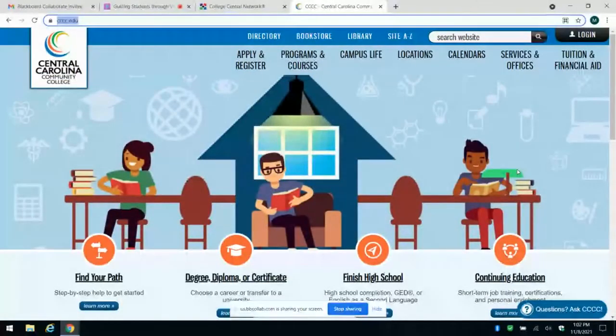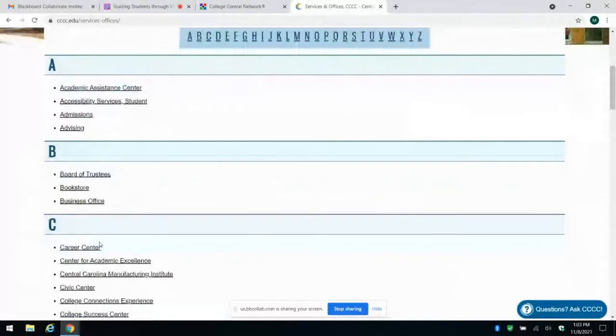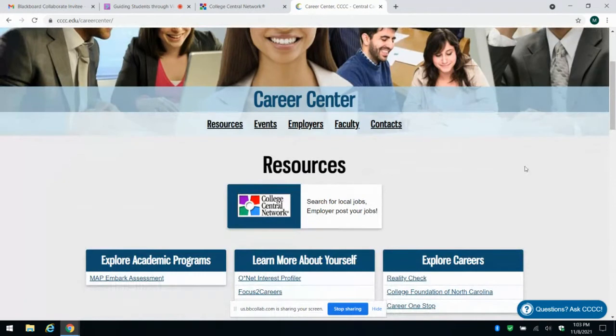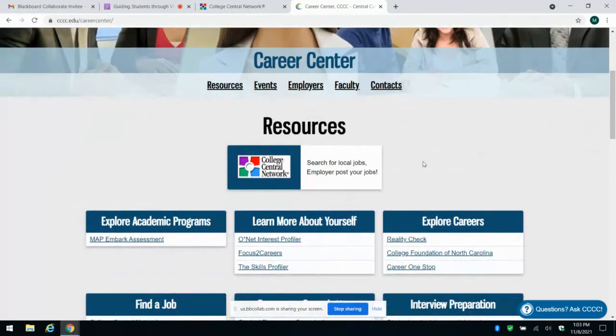So if you'll go to our college's homepage, which looks like so, click on the word Services and Offices, scroll down to the letter C for the Career Center, and here you'll see our new modified and streamlined website that we're hoping is a lot easier to navigate and access resources. So if you look at that, speaking of resources, first thing you'll see is College Central Network, which is the new software that I want to introduce to you to share with your students as they prepare again for their professional futures, employability skill building, and also to search for those jobs that match what their interests are.